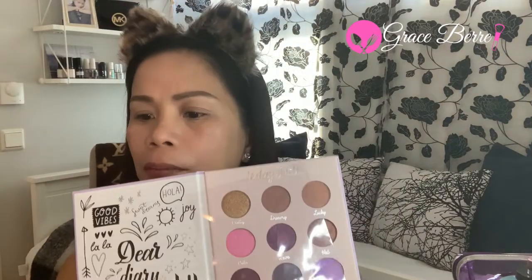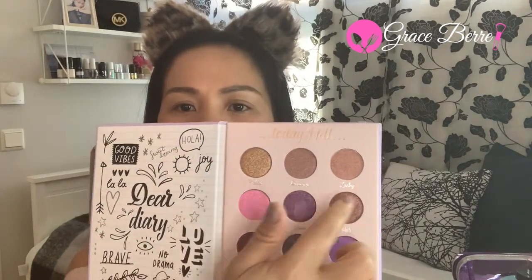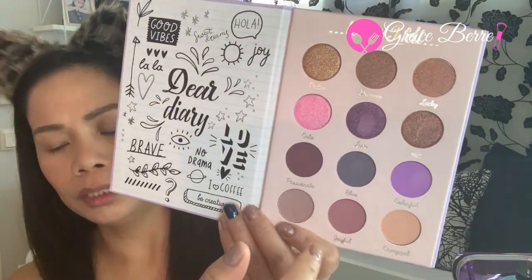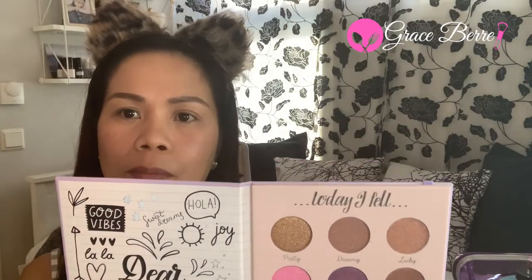This is the first edition of what is going to be an annual palette release. The 2020 edition is inspired by bullet journaling and nostalgic diary memories. The palette is filled with eyeshadows in cold, dreamy colors. Half the palette contains shimmer shadows and the other half is matte. This is the shimmer side and this is the matte. The palette contains everything you need to create the seasonal eye makeup look.